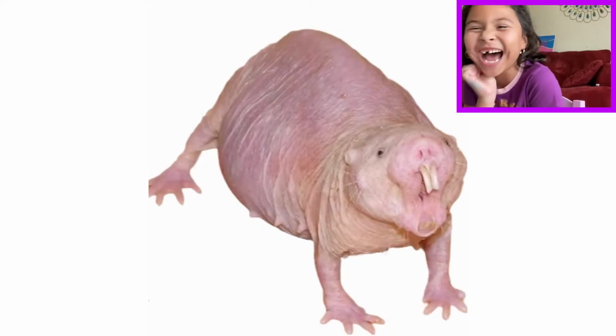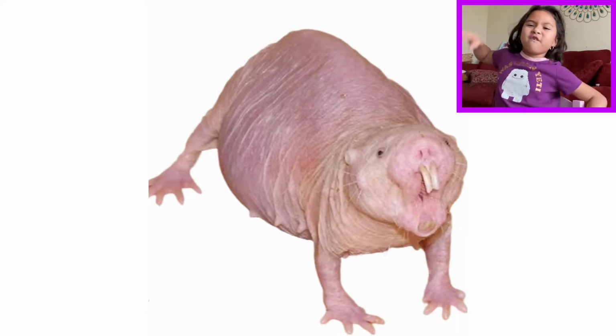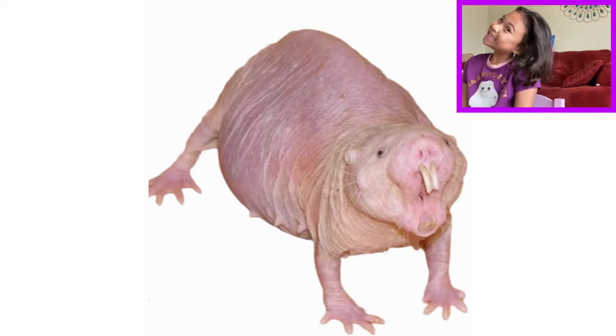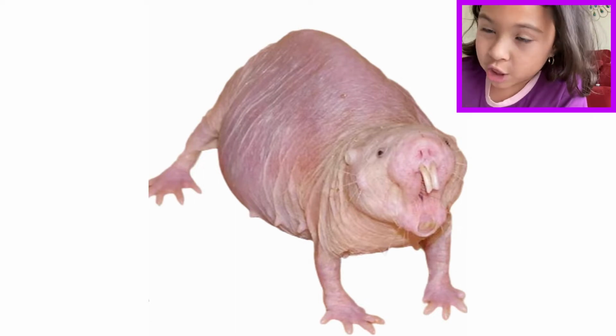Number 30. Oh my god! How cute it is. Look at that, right? Look at the teeth. Do you think you can have it as a pet? No! I can buy it for you. No! It looks very cute. Okay, can you guess what it is? Okay, Faiza, you guess. I'm giving you 10 seconds. Guys, think! Write down in the comments below.